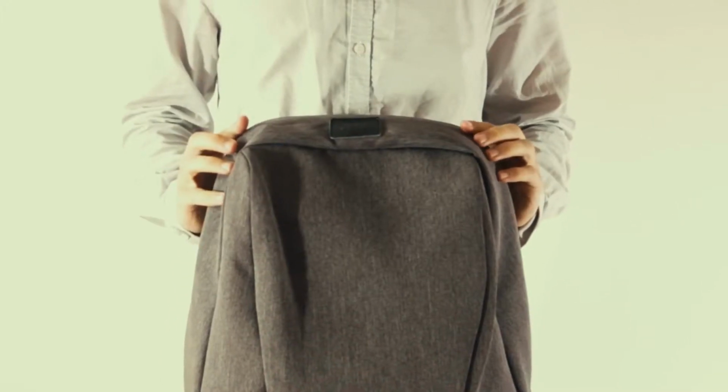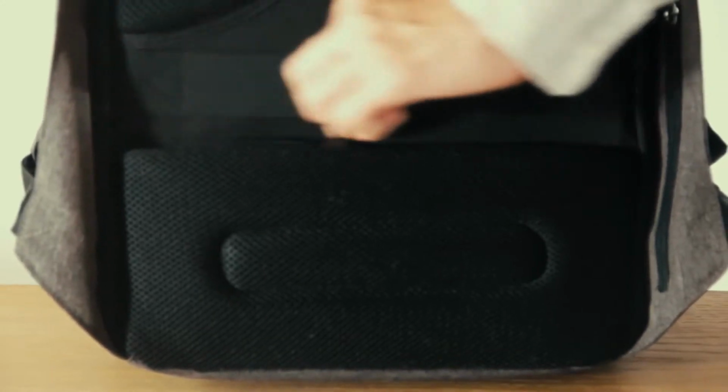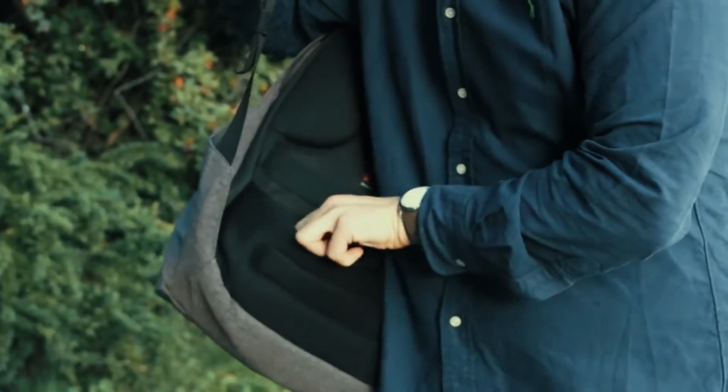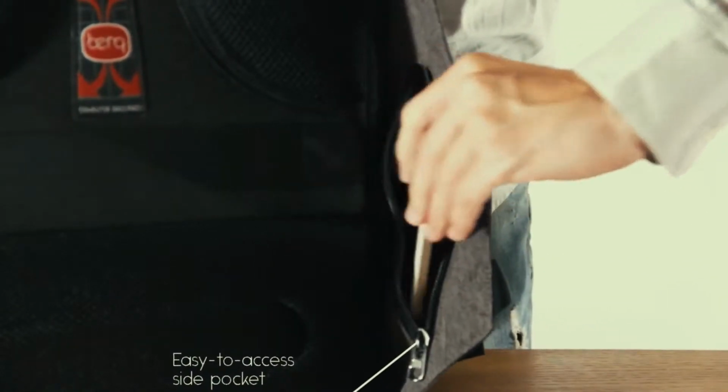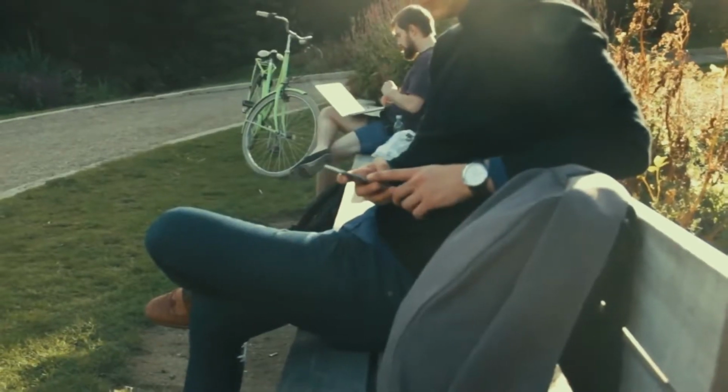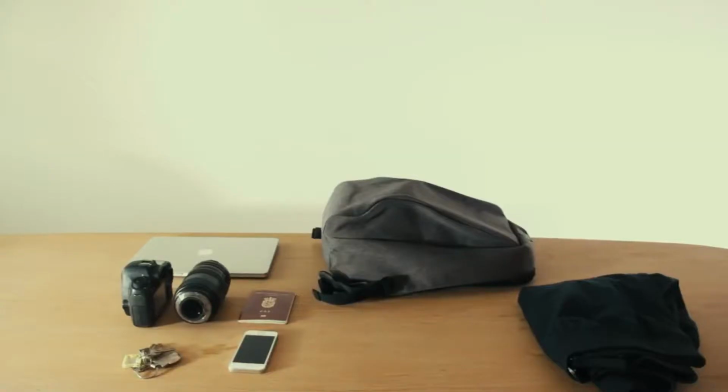From the outside, there are two easy-to-access pockets, one big on the back for the passport or wallet, and a pocket on the side that is big enough to hold an iPhone 6 Plus. It is easy to reach with only one hand. Let's look at the inside.